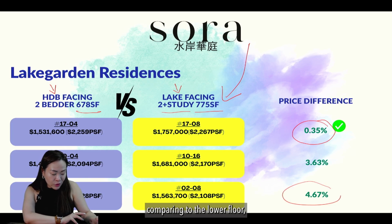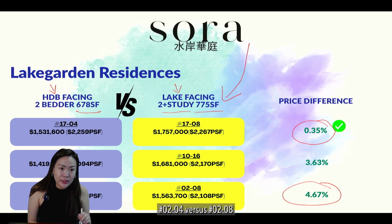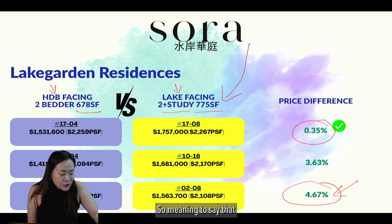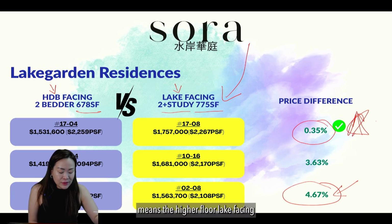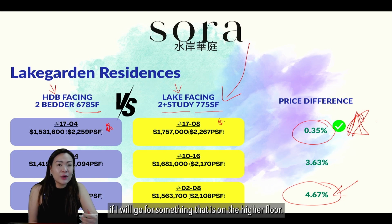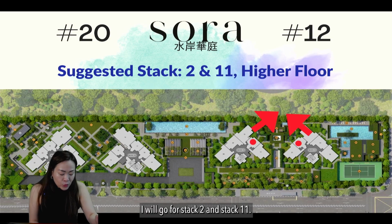Comparing to the lower floor, 0204 versus 0208, it is 4.67%. So meaning to say that if it's the same pricing strategy, then I will go for something that is in the higher floor. It means the higher floor lake facing is very attractively priced as compared to the lower floor one, and of course the HDB facing. Given almost the same PSF, I will go for something that is on the higher floor. So selection wise, I will go for stack 2 and stack 11.